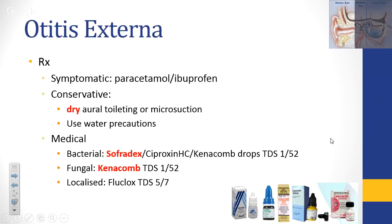ENTs, particularly otologists or people who deal with ear infections generally, love drops. There are all sorts. But the main ones you should probably know, if you have to remember one, probably Kenacomb, because you can use it for both, but non-suppurative, and then Kenacomb is specifically for fungal. And then if you have a localized infection, you can give some oral flucloxacillin.